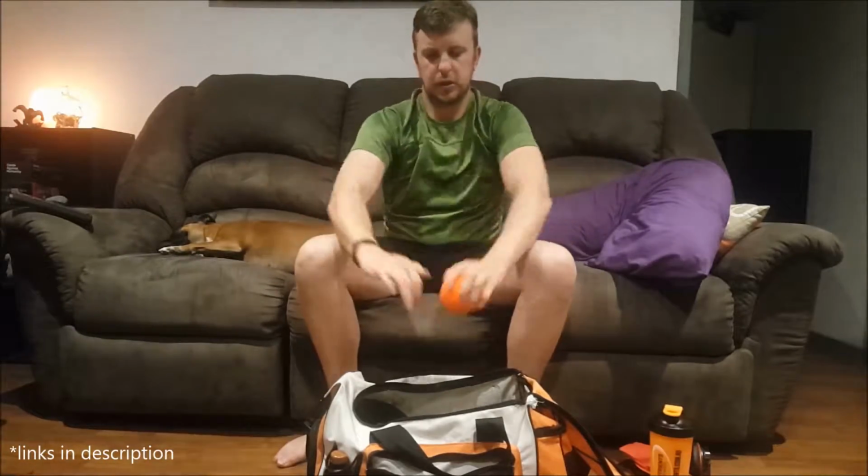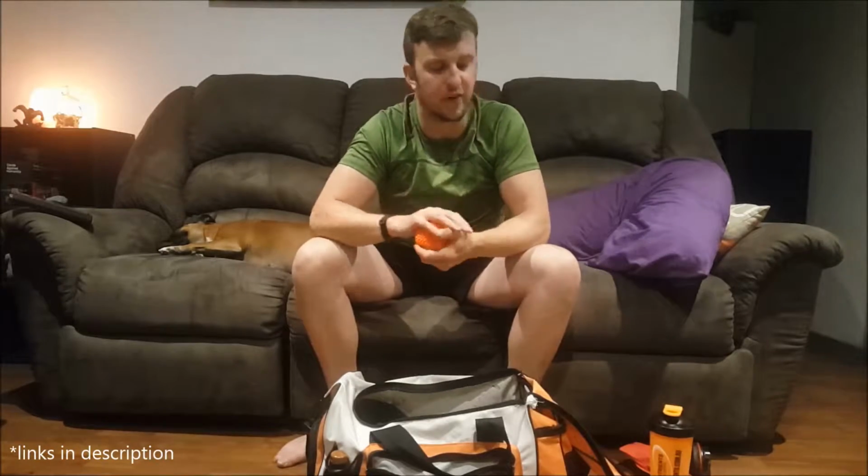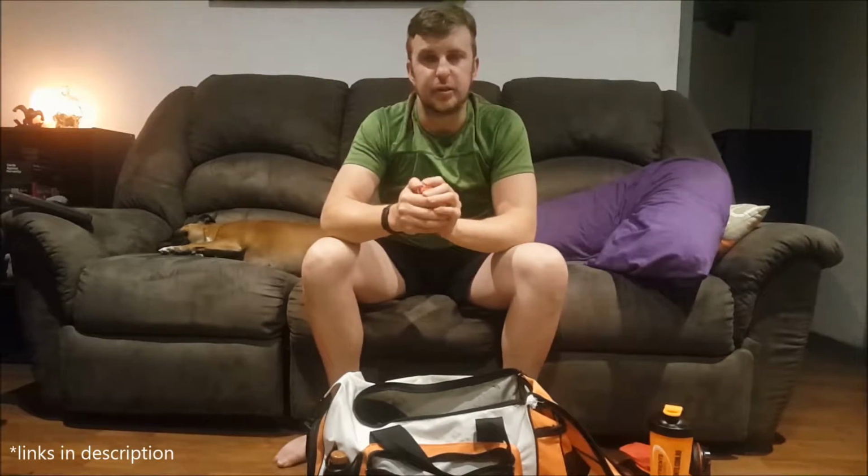And the other one here is just a ball. It's a fairly soft ball. I use this when I roll out before a workout, so I roll out my back and my legs, and I'll throw this on my chest. I'll lie on the floor with it across my chest to release a bit of the tension there, so I'm not so rounded at the front, so I don't continue to screw up my shoulder as I've done previously.